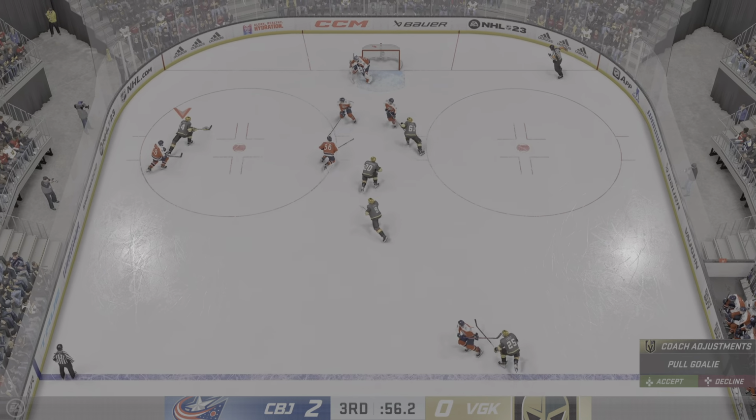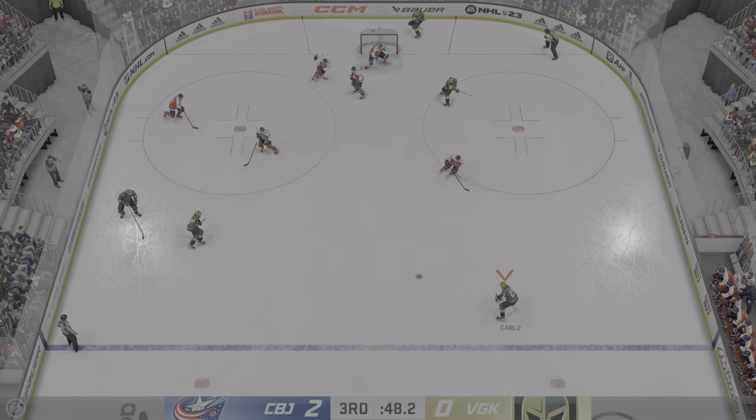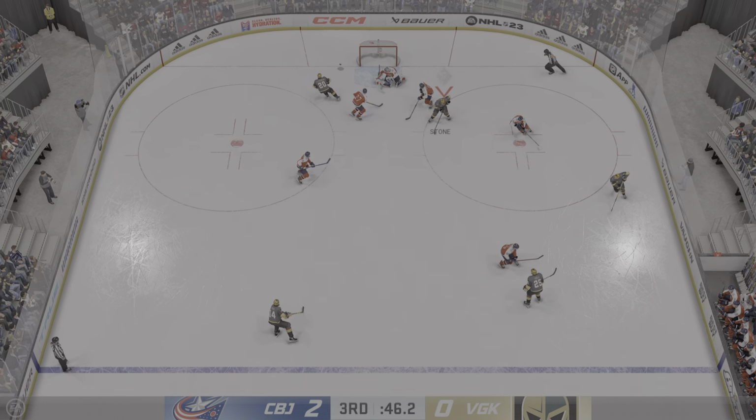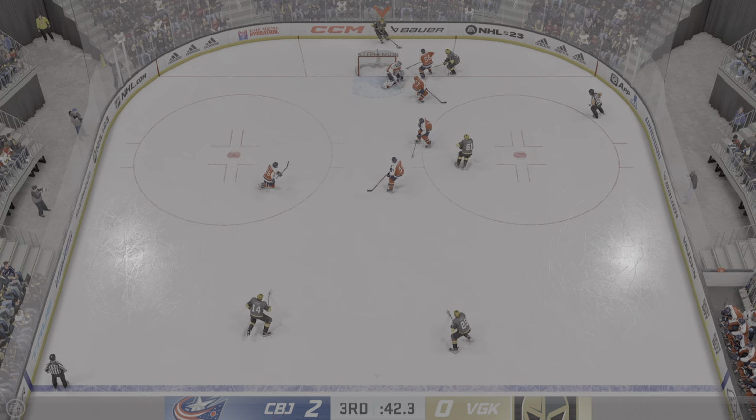Centering feed! And that goes off a stick. The Golden Knights will play the puck from behind the net. Vegas has it near the wall. He tips it. Big time stop there. Four to three seconds left on the clock.